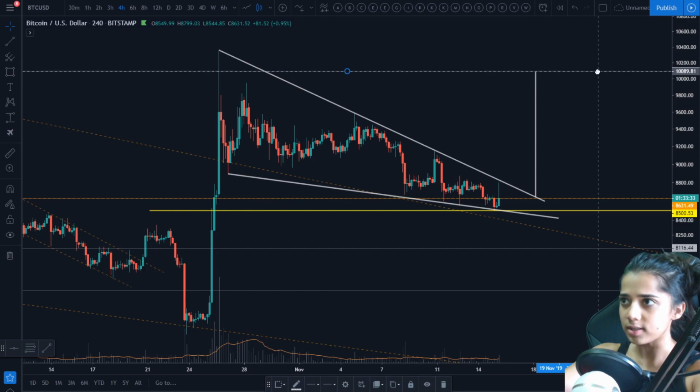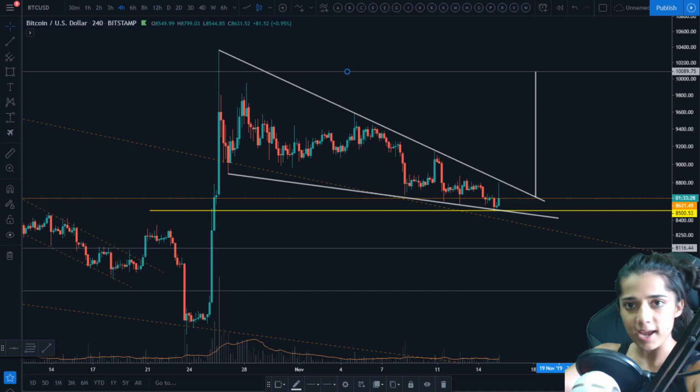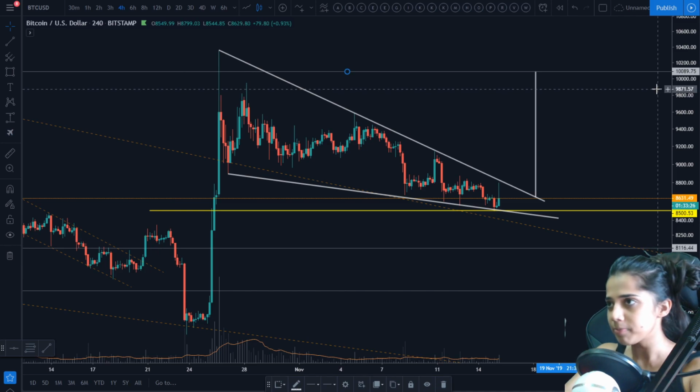Where's that measured move point up to? I have a horizontal line there again. That measured move will take us to 10,080, 10,090, rough estimate. That's where the measured move will take us if we break even on that Sunday, Monday, whatever, essentially right before the weekly close.